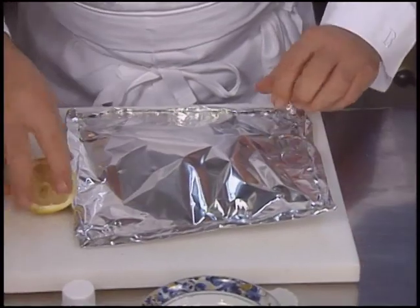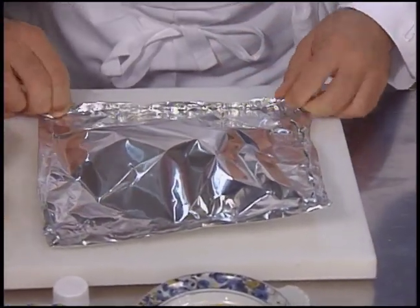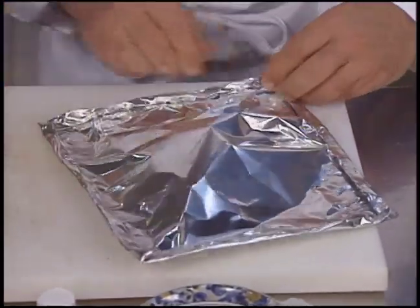The chef explains that the purpose of papillote cooking is to trap all the flavors inside of the pouch. It is important to seal it tightly so none of the air escapes during cooking.